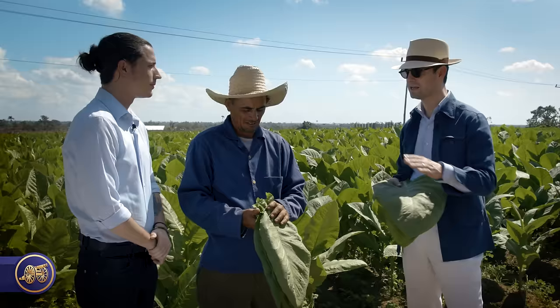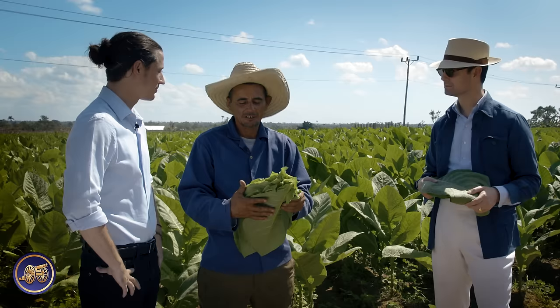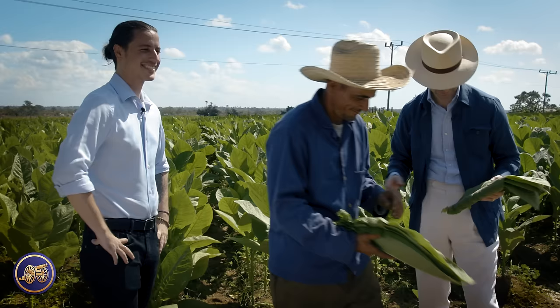And does every farm have its own curing barn, or is this something afforded only to a special few? Cada granja tiene su casa de cura. Every single farm has its own curing barn. And is each farmer responsible for the curing of the tobacco as well? El campesino, el productor, es responsable de la curación de ese tabaco. Yeah, the tobacco grower would be solely responsible for the whole process. Can we see it? Vamos a ver. Podemos ver. Ah, gracias.